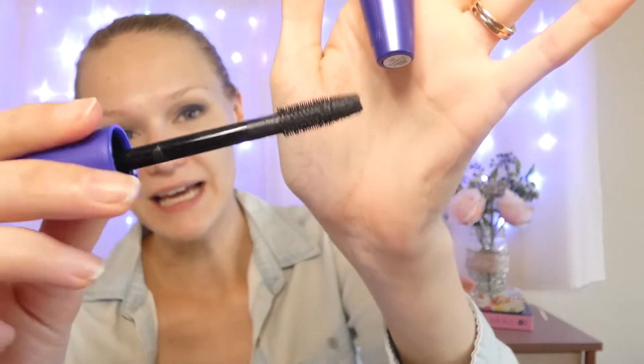I feel like it coats it fairly well. It does what it's supposed to do, I guess. So let's go ahead and curl our lashes here, and then we will go ahead and apply the mascara. Alrighty, that mascara is applied. Hopefully you guys can somewhat see it here. I know it might be a little tricky with my tinier lashes and the darker eye look that we have going on.